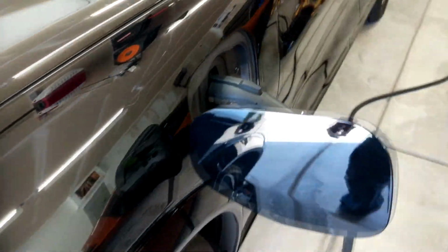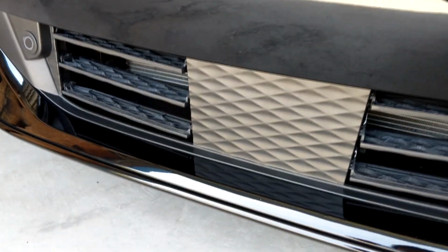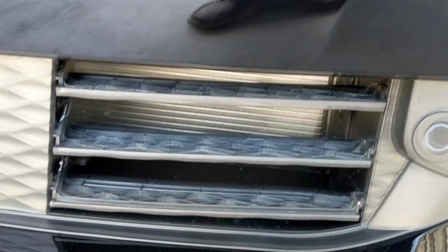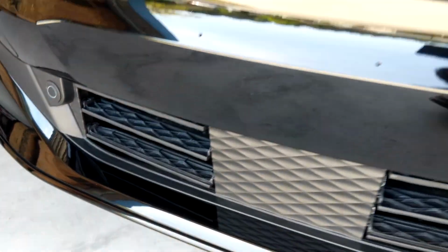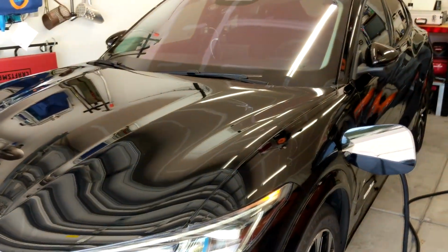So as the car charges up, you can hear the cooling fans in the front of the Mach-E kicking in, and these grates open up to allow some air to be pulled through them, so this way it can help air cool down the battery system in this car, which is really, really cool to see.